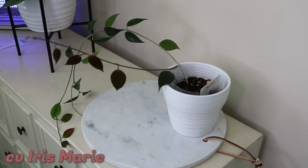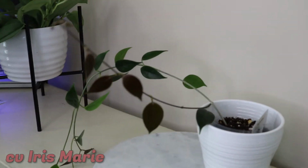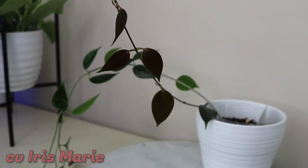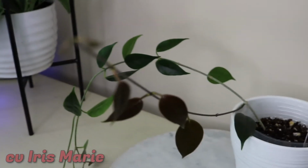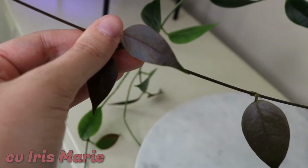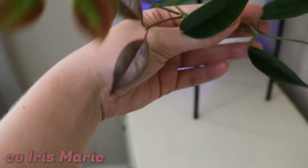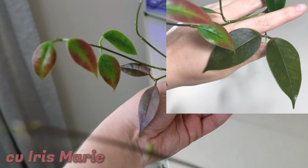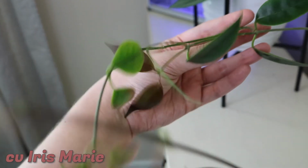Hoya Iris Marie came to me as probably 4 or 5 leaves, and it's put off this spontaneous vine very close to a grow light, so it's a deep burgundy color as opposed to the green leaves that I received initially. And a couple of the leaves that are shown in this footage have just gotten so huge being right next to the grow light. It's those 2 dark red leaves in particular that are on my hand right now that have just gotten enormous. I love the sun stressing. It's clearly very happy where it is, so there it stays.